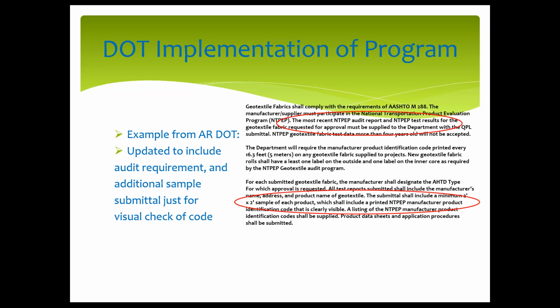And what we have circled in red here, they now say that the geotextile fabric must be supplied to the Department of PPL, and where they have in there the fabric shall comply with M288. The manufacturer supplier must participate in the program also. So they've got both of those facets covered. And then the second circle in red here, you'll see this is another extra requirement. As the acceptance agency, you can make your own requirements. So Arkansas wants a sample of every fabric so they can see clearly what that facility code is that's printed on the fabric before they put it on their QPL or approved list.